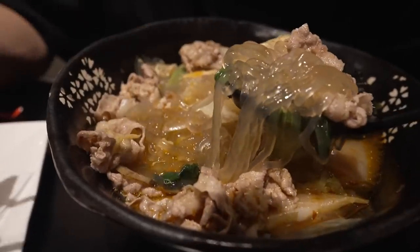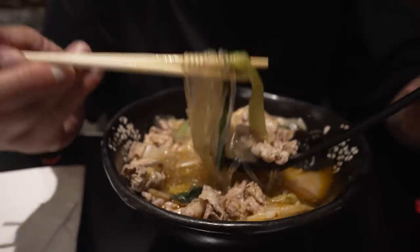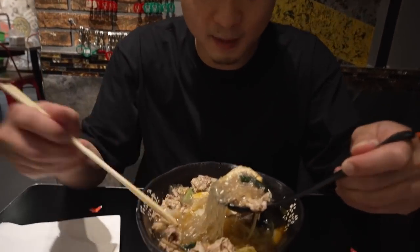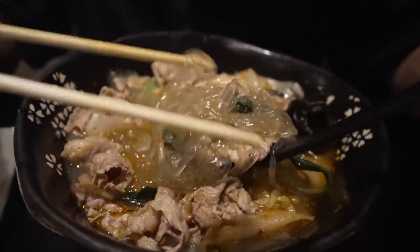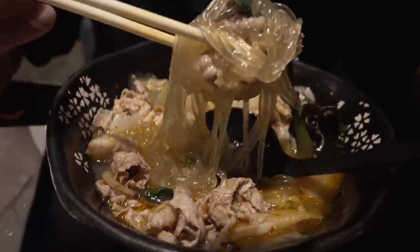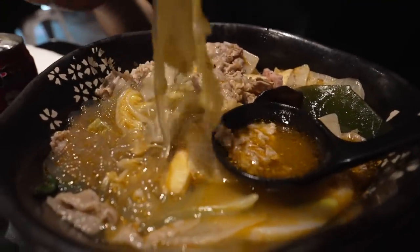For those of you who don't know, mala tang is probably the top three most favorite dishes of the youth in China right now, and it's super popular. I mean, they serve it at a lot of different spots, and a lot of different people do different variations. I'm about to show you a dry version of it, but man, this mala tang, coming from Sichuan, this is all the rage right now. People love this dish. Okay, guys, for a $7 lunch special mala tang, I'm gonna go ahead and give this a 4 out of 5.